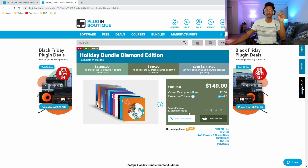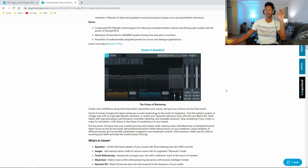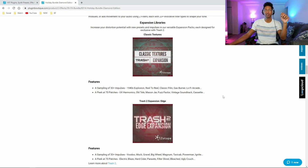$149 and you get the Holiday Bundle Diamond Edition. That comes with Nectar 3 Plus, Ozone 9 Standard. The only difference is Ozone 9 Advanced has some advanced features like codec previewing, which you don't need. It has a bunch of stuff that you don't necessarily need, especially if all you're doing is just making beats. Neutron 3 Standard, and it comes with Trash 2, which is a multi-band distortion unit, along with a couple expansions.